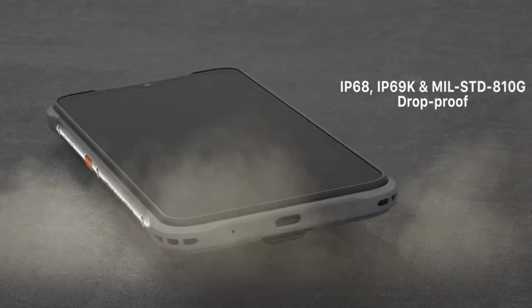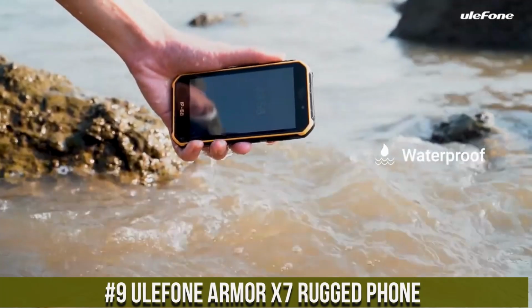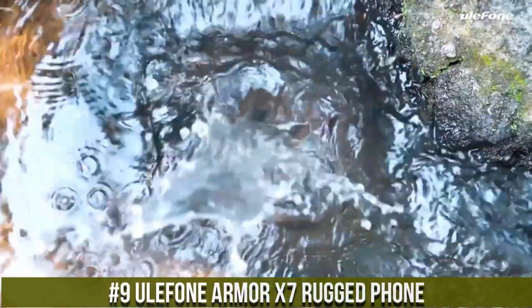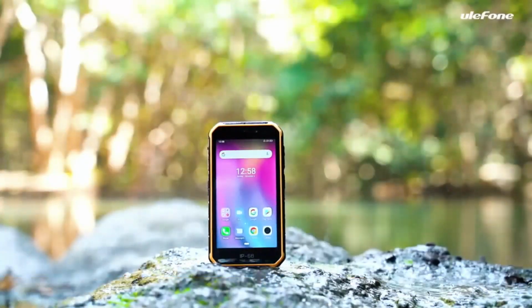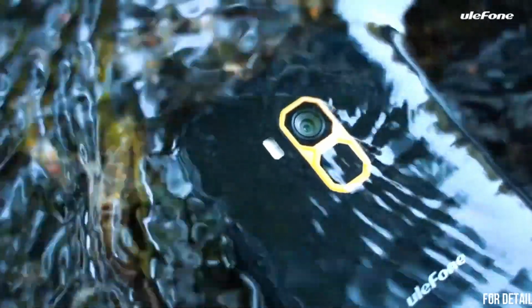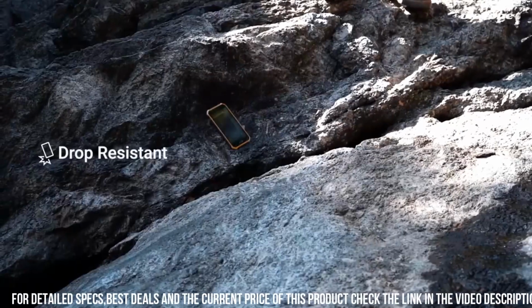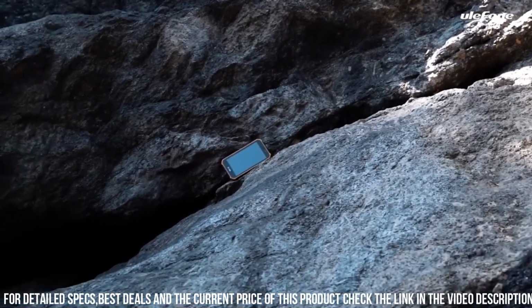Let's get started. Number 9. Ulefone Armor X7 Rugged Phone. The rugged smartphone built to withstand extreme conditions and adventures. This rugged phone is designed to be tough, with its IP68/IP69K rating for water and dust resistance, as well as MIL STD 810G certification for shockproof durability.